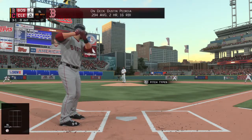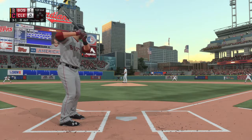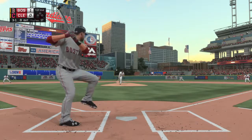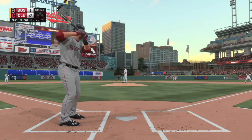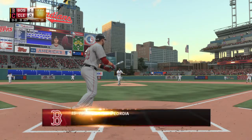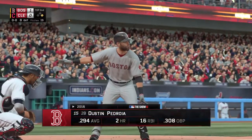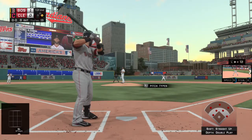He's fallen behind now, 3-1. One strike. Called strike 2, and now it's full 3-2. And that misses for ball 4, so it's a leadoff walk here to start the second. Dustin Pedroia will get his first opportunity here, and as you can see, he's got that average up over the .290 mark to begin play.